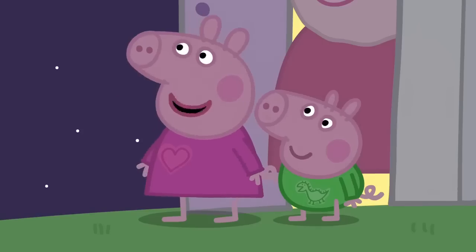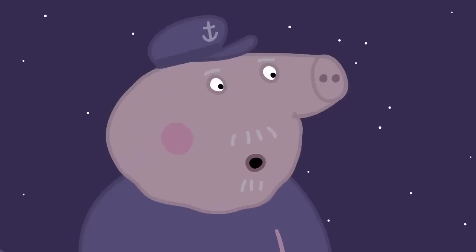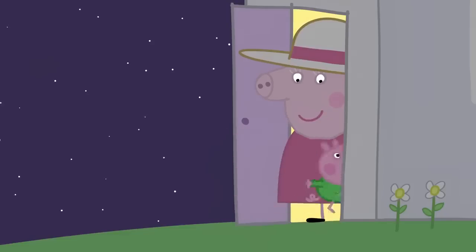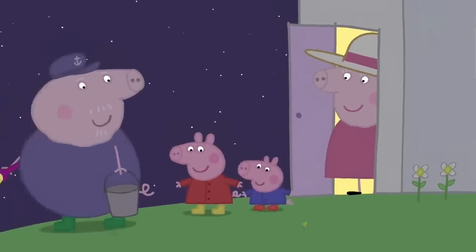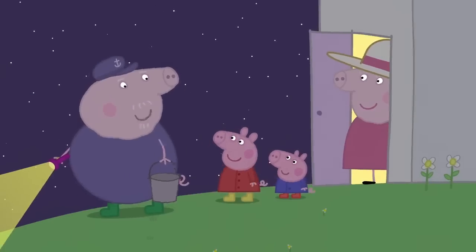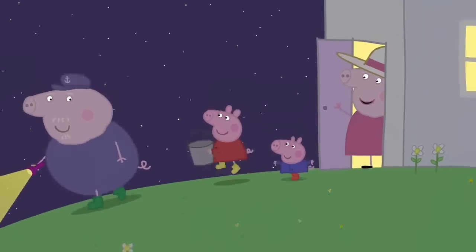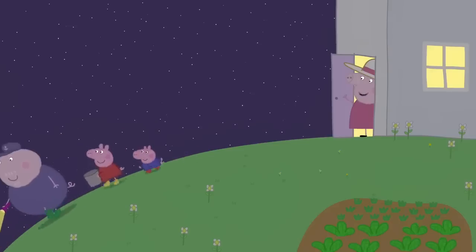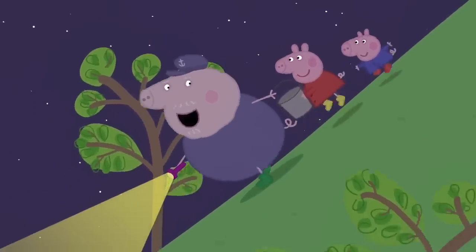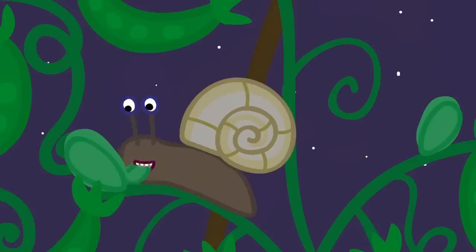Can George and me come too? Please? OK, just this once. Put your coats and boots on. Peppa and George are wearing their coats and boots over their pyjamas. You carry the bucket, Peppa, and I'll hold the torch. Don't stay out too late, Grandpa Pig. OK, Granny Pig. We'll put all the slugs and snails in the bucket.